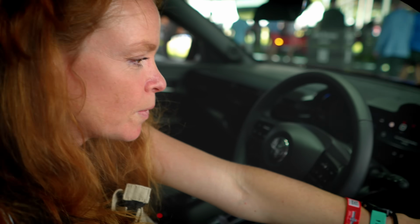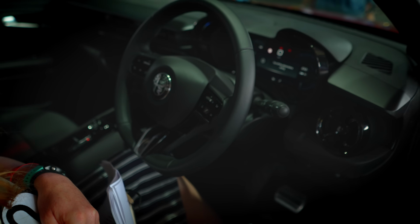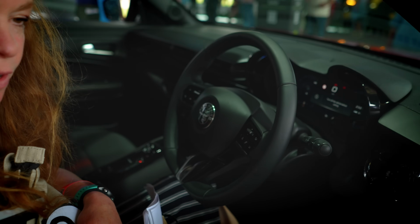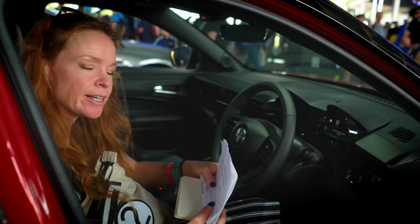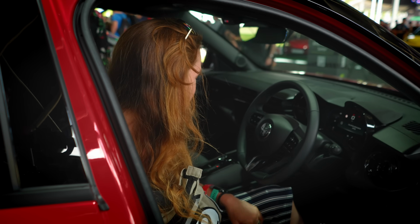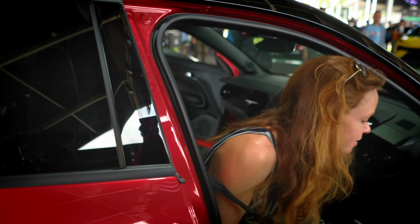I love the little Alfa logo on the vents. It's quite plain. I mean, you can tell this is the entry-level model, can't you? I know someone's going to have a fit on my YouTube channel, but there are loads of scratchy plastics. Their customer base is quite reluctant to move away from combustion. I did ask if that was the reason why they were somewhat delayed, which he didn't agree with. Hopefully they were perfecting the formula. We'll see.